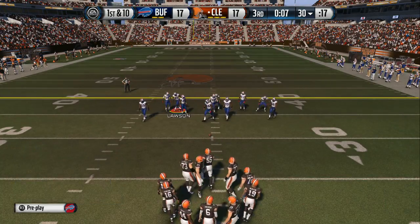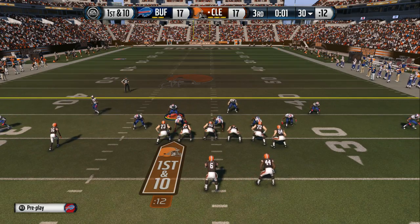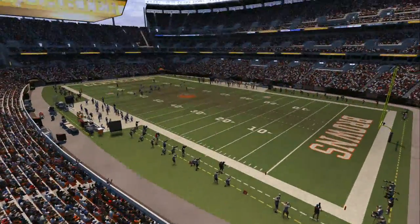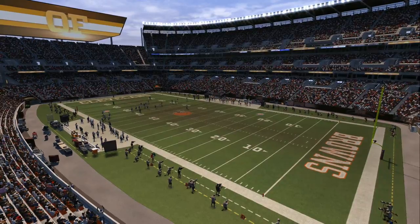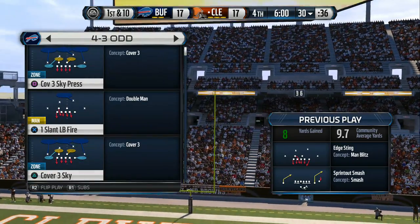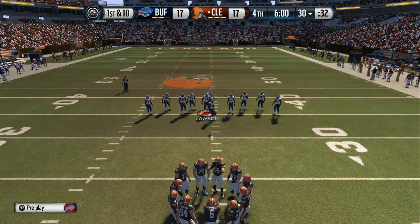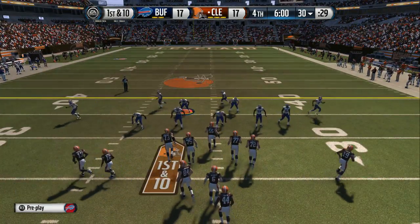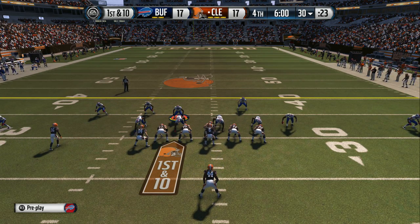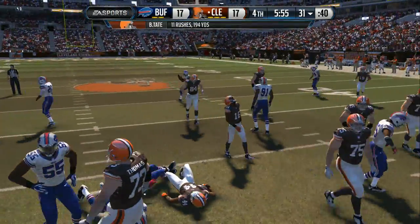First down here after the completion. This should be the last play of the quarter. Ready, move 45, move 45. The Browns offense has switched sides now and has the football as we begin the fourth quarter. First down coming up. Final quarter underway now with this snap. He's tackled right at the 31.